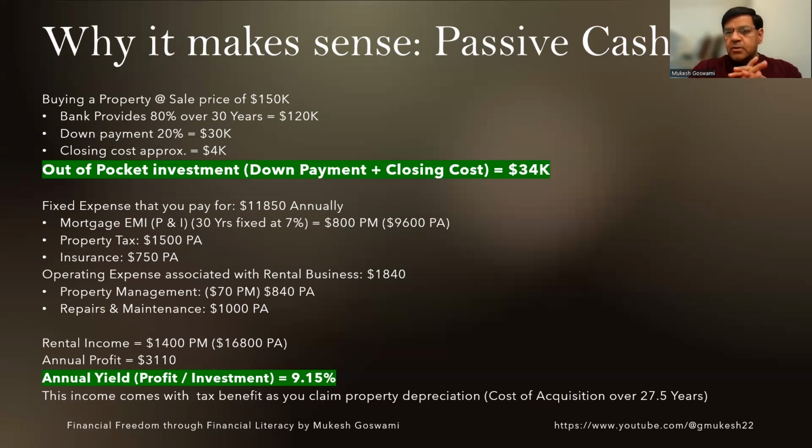Now, closing cost. There are a lot of closing costs associated. You pay your mortgage company some fee, you pay your attorneys, your closing agents, your escrow company, your county and city for recording and all that. So for all those costs associated, a very good estimate is about $4,000 for a 150K property.